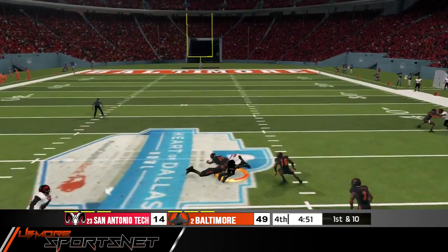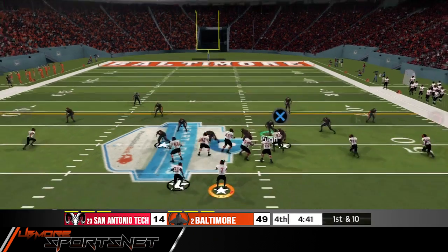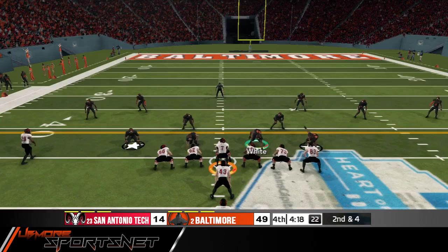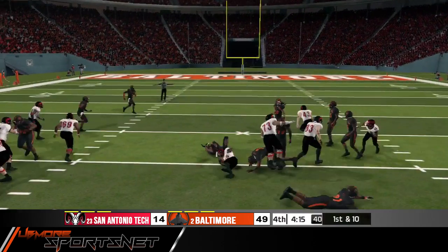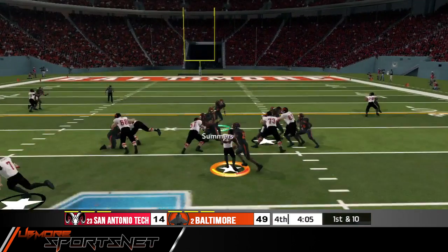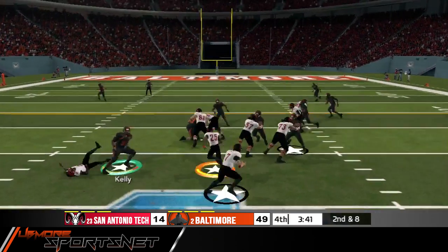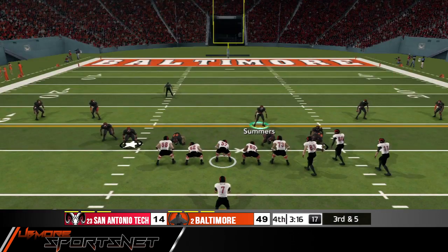Complete over the middle. Tackle made at about the 49. Caught, open field. Brought down at the 45-yard line. Takes it up the middle for a nice run. He fights forward to about the 39. He's tackled at the 36-yard line.